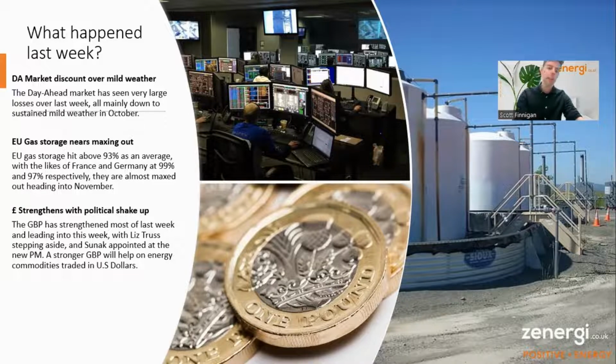So this has led to the day ahead market, which probably is affected the most by this near-term fundamental, being heavily discounted. And what we're seeing now is the near curve, those front months, start to sell off quite a bit more as we near the delivery date of November. So that is weighing down prices.